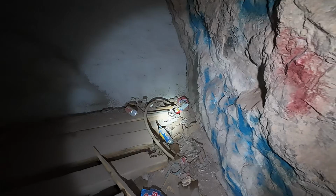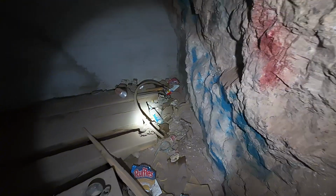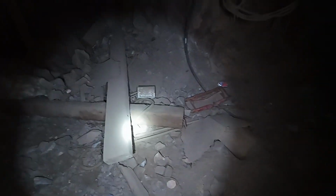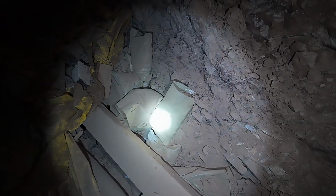For how far down we climbed, I'm kind of disappointed that we didn't find more. But it was a very cool experience. Sure the heck the deepest I've ever been in Earth. There's bags full of mystery stuff over here. Didn't want to touch it. It's probably samples.